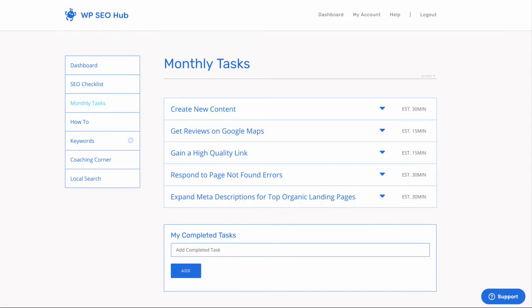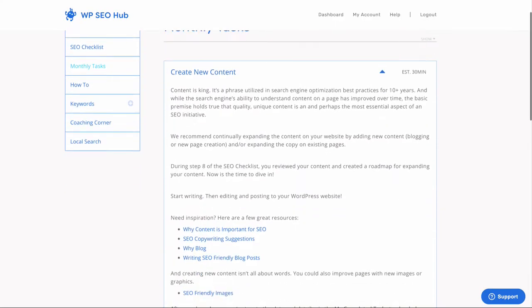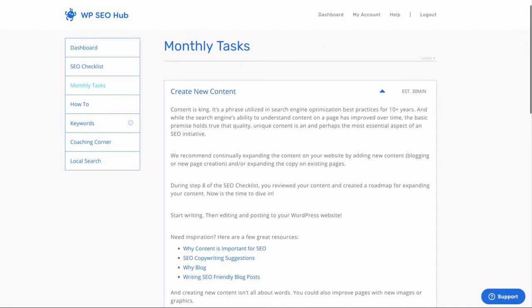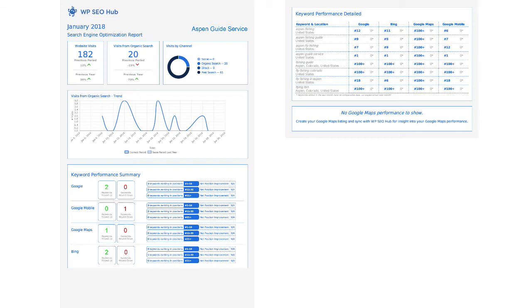Once you've completed the checklist, maintain your rankings with monthly tasks that allow you to continually improve your site's SEO. We'll also send you monthly reports so you can accurately gauge the progress you're making and inform your decisions with data.